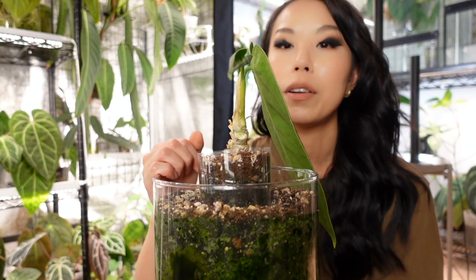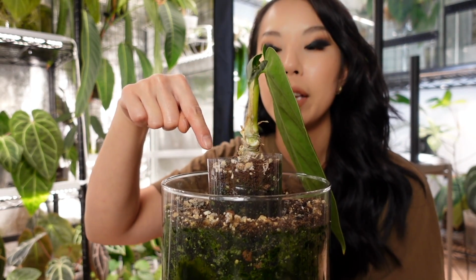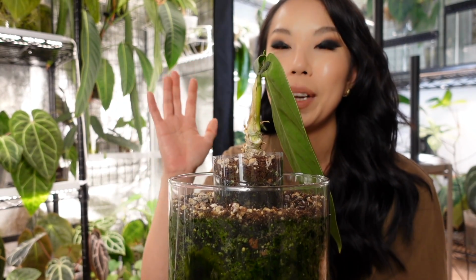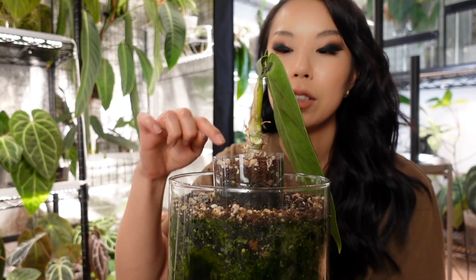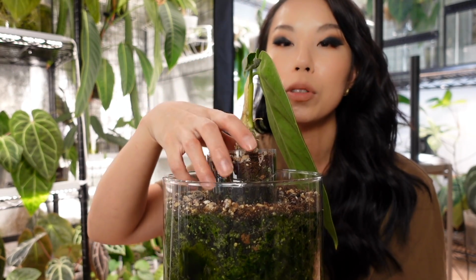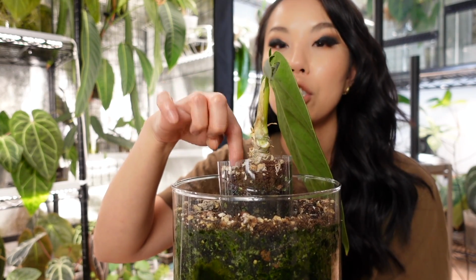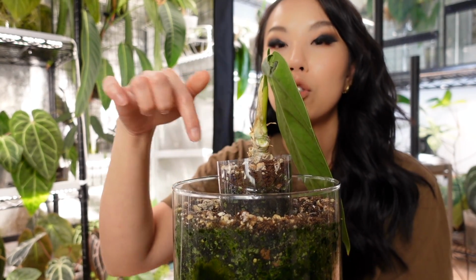So usually when I water this plant, I only water here, because down here there's probably still moisture left. But I also don't want to ever let this dry out. So I water here and just a little bit here, but mostly I concentrate it here because this upper part has no soil, it's just tree fern. So it does dry a lot faster than down here. But yeah, this one did take a while.